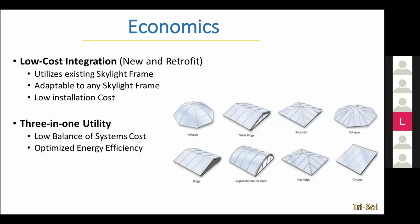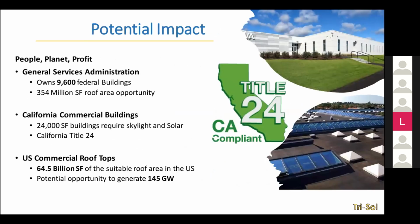Because Trisol is a combined PV, thermal, and skylight system, building owners can utilize the additional rooftop space for other opportunities, whether it be solar photovoltaic or a solar roof in general. So Trisol targets the philosophy of people, planet, and profit.